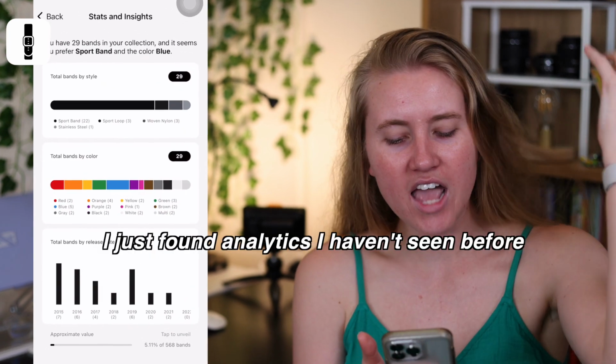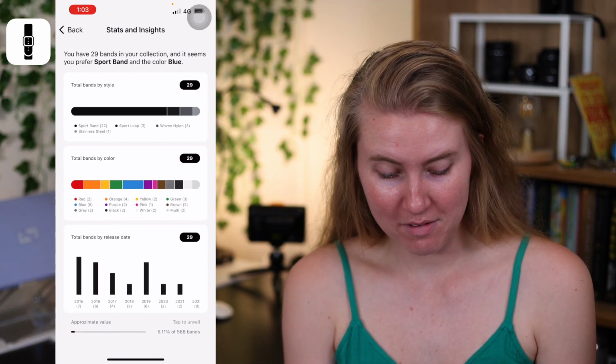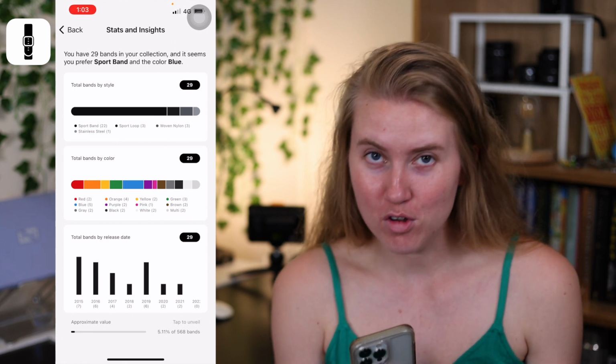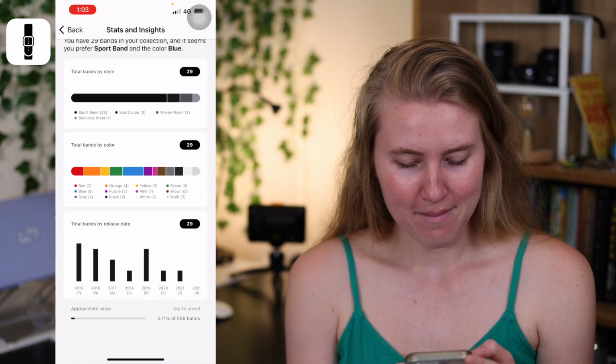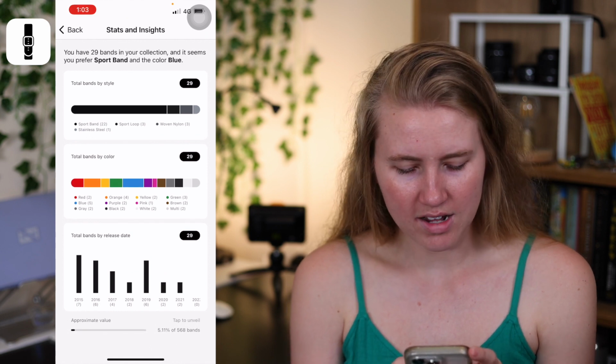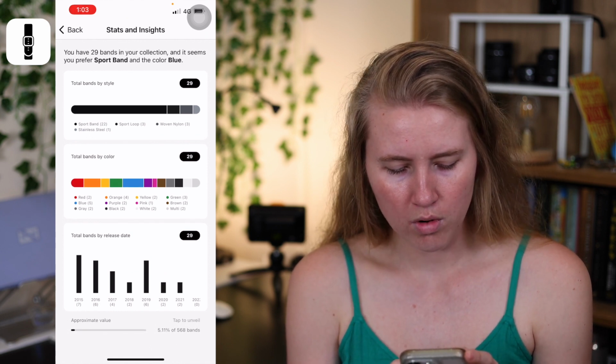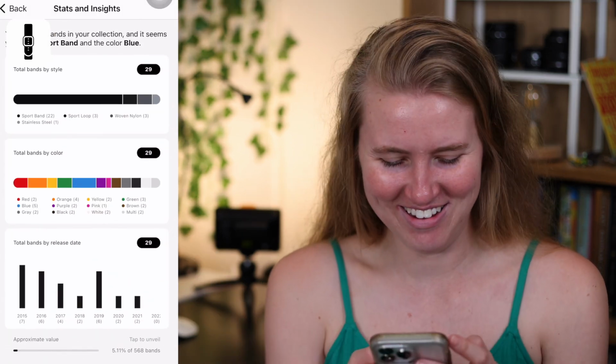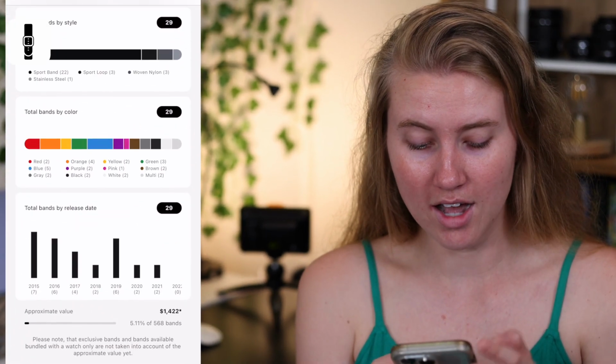Oh, yes. I have a lot of bands from 2015 and 2019. The style, I've got more sport bands. I like them the best. Bands by color. That's interesting. I would have thought that I had more orange bands, but I guess I have more blue bands. I love this. This is so good. Oh, what's the, oh my God.